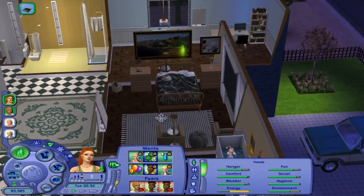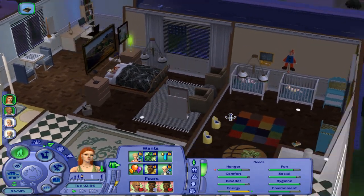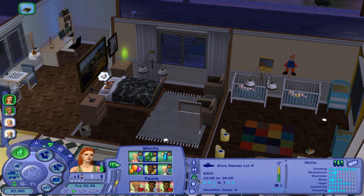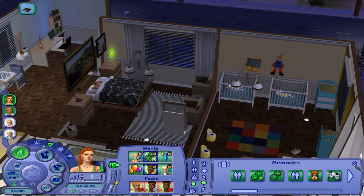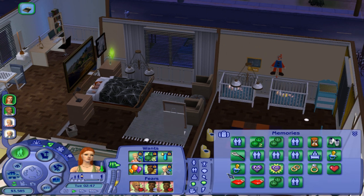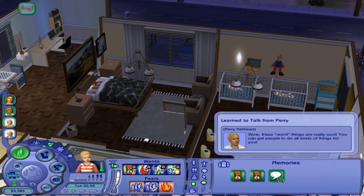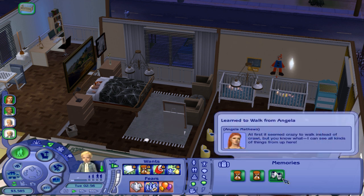So it's Tuesday morning. I played Monday just to set them up a little bit and to try and carry over everything from the other neighborhood, from Pleasantview. So memory-wise, let's just check. She did teach someone to walk. Okay. So Andrew knows how to talk and Edward knows how to walk.